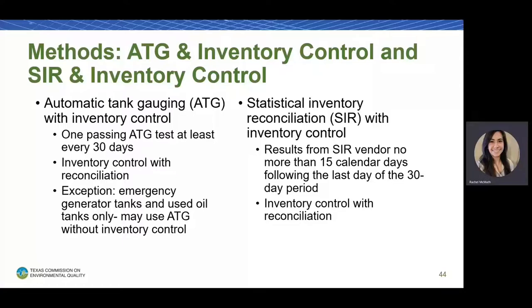For SIR with inventory control, you need to have passing results from your SIR vendor no more than 30 days apart, and you must receive those results no more than 15 days after the 30-day monitoring period. You will also need to have records of your inventory control with reconciliation. So keep in mind, even though you are using an ATG or an SIR vendor for release detection, they are not standalone methods. That means each of these methods must be paired with inventory control to be a valid method of release detection.